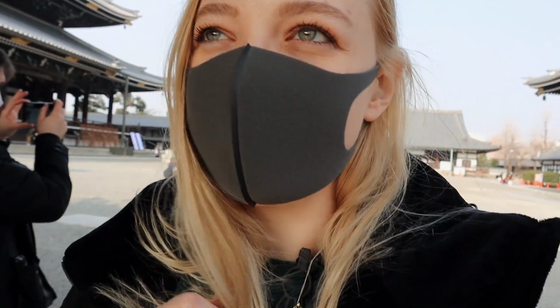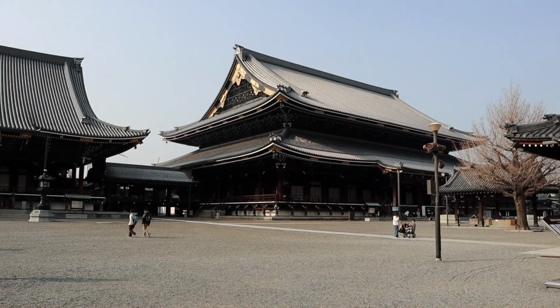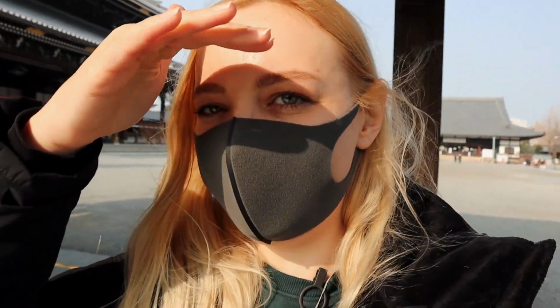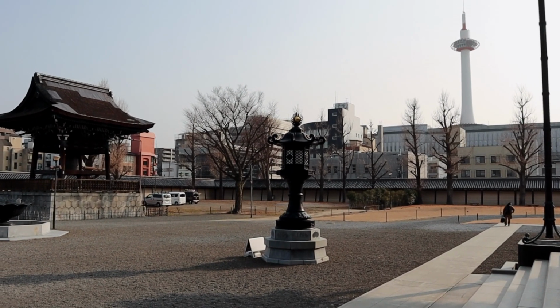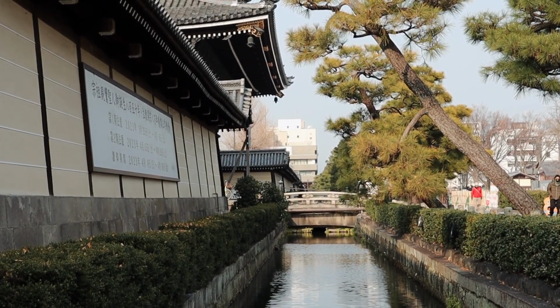So this area actually really reminds me of Narita-san. I think it may be the entire architecture of the temple, but something I find really cool is that even though you're in this very historic, beautiful area, you also have a clear view of Kyoto Tower. Old Japan meets New Japan.